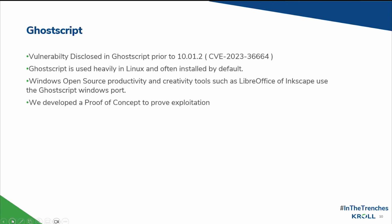In some cases, GhostScript might need to be installed separately, but it can also be bundled in the install of other applications. This means that GhostScript might be present on Windows systems without users being aware of it. There was no indication of whether or not this vulnerability was exploitable, and we found no one having claimed to have written a proof of concept for it.